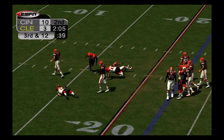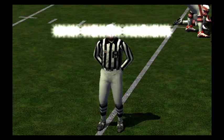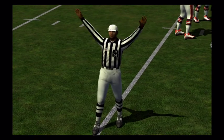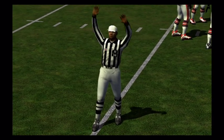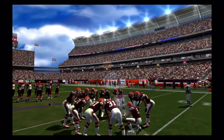Green loses two, and that brings up third down. Dwayne Clemens targeted the ball carrier early, didn't even let him get back to the line of scrimmage. Nice job eliminating any forward progress on that play. That will bring up a third and long.